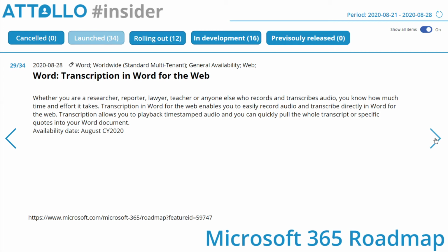Word, transcription in Word for the web. So whether you are a researcher, reporter, lawyer, teacher or anyone else who records and transcribes audio, you know how much time and effort it takes. Transcription in Word for the web enables you to easily record audio and transcribe directly in Word for the web, and transcription allows you to play back timestamped audio when you quickly pull the whole transcripts or specific quotes into your Word document.